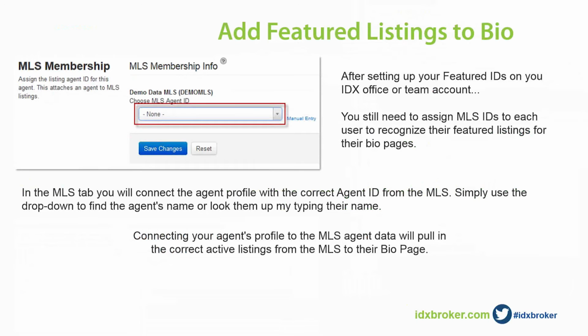Moving on, adding featured listings to your bio page. This is another key feature to do probably first within getting ready on your IDX office account. This is again under the users, managing your agent, under the MLS info. After you've set up their featured IDs like we went over, you'll want to add each of the agent's MLS IDs so we recognize their featured listings on the bio pages.